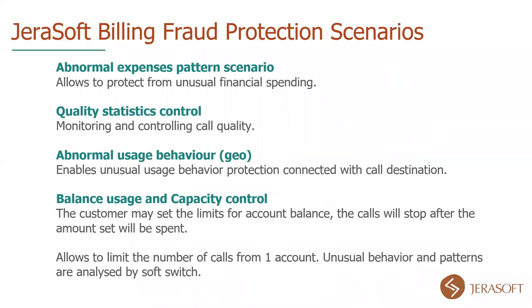Our fraud protection scenarios in general break out into several different categories. So we'll look at abnormal expenses, abnormal expense patterns. If the customer was paying their vendors $10,000 a month for the last 7 months, and now suddenly it's the middle of the month and he's at $70,000 to a given vendor, most likely something is not right. So we'll send a notification letting them know that.